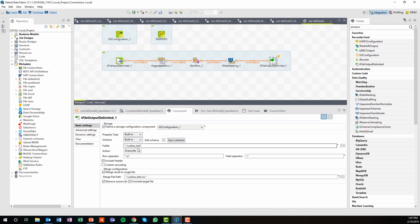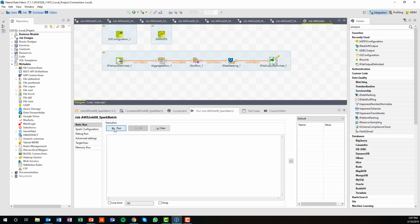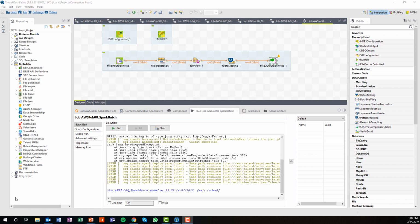If we take a look at where that is, that's going to write that out to the specific file in my existing S3 bucket. So I would come over to run, and I'm going to go ahead and run that job. Okay, so that job has successfully completed, and I can see that because it's given me an exit code 0.